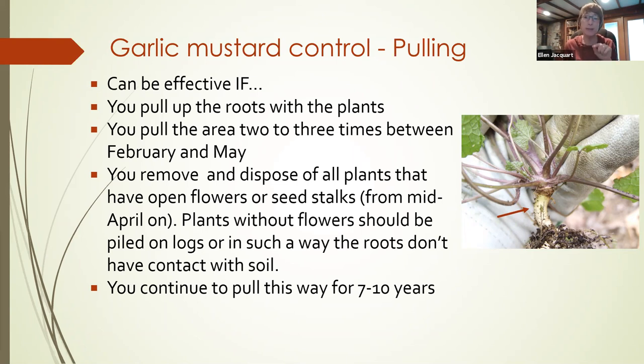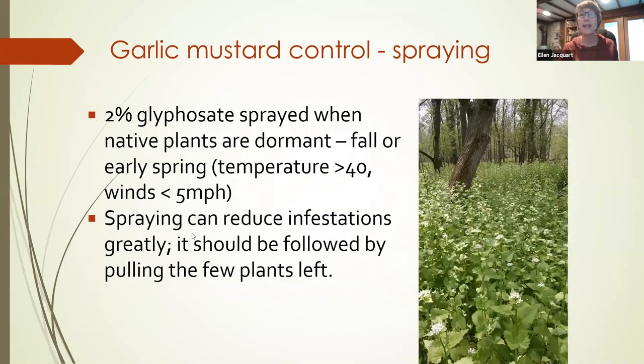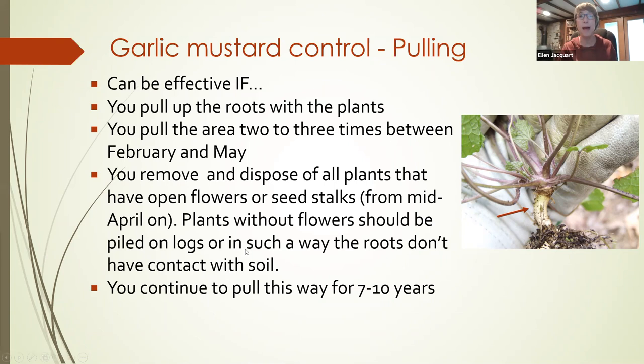And remember I said that those seeds last for like 10 years? You're going to have to continue to pull in the same way for 7 to 10 years. So it takes consistency and repetitive pulling. But if you have enough hands to do it in the area you're responsible for, it can work.